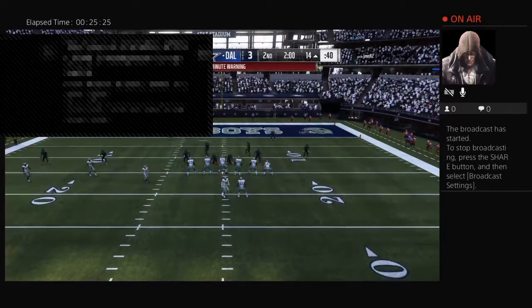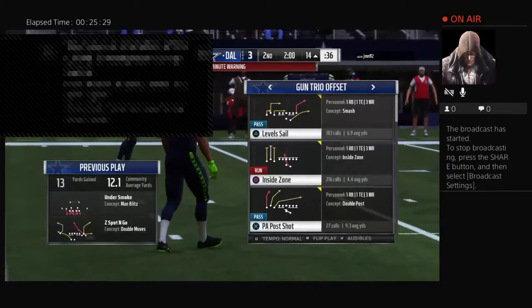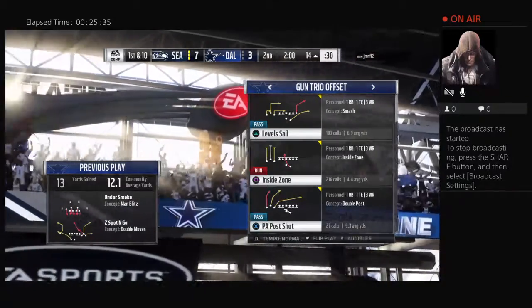Here we go. 2 minutes to go here in the 1st half. We're back to Arlington right after this timeout.